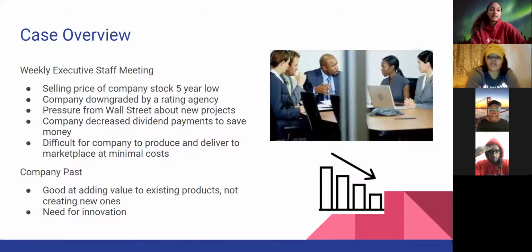This company's selling price of their company stock has hit a 5-year low. The company was downgraded by a rating agency, and they're receiving pressure from Wall Street about some of their new projects. The company decreased dividend payments to their investors to save money, and they're having a difficult time to produce and deliver to the marketplace at minimal cost.